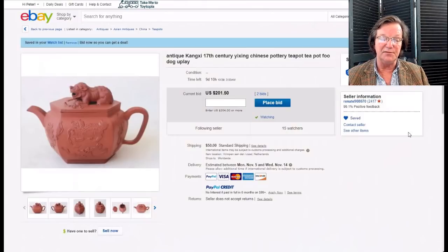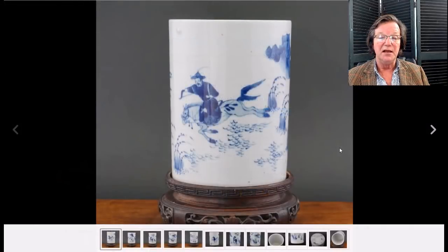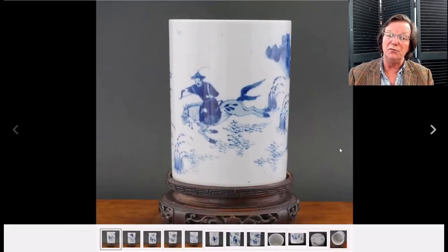So if you're not in a position to spend $4,000 to $6,000 on a perfect one, and some of those aren't even perfect, to be honest with you, they've been restored, you might consider this. This is a nice early piece of Yixing. Most Yixing is 20th century that you see today. That's an old one.